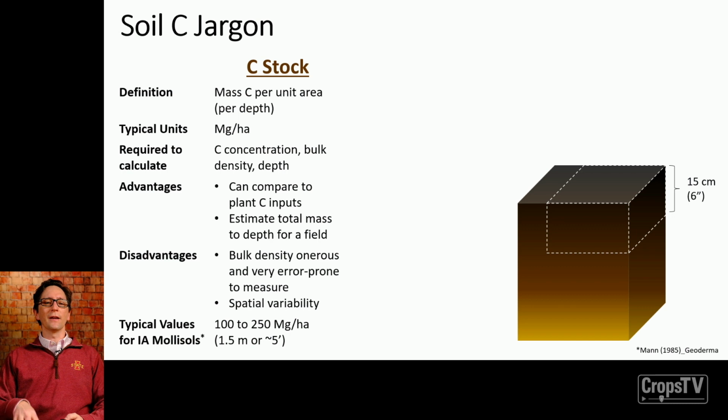The advantage of doing this is you can compare to the plant inputs, the massive roots or residue that might be going into that soil to create soil organic matter and soil carbon. And also you can estimate the total mass to a depth for a certain field.